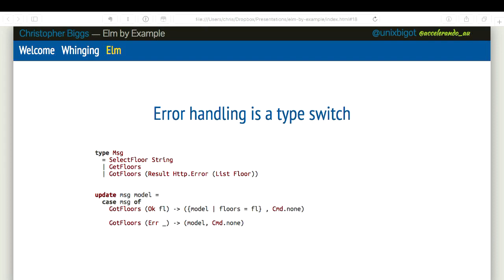One last detail on those updates. Of course, interactions with the outside world could result in errors. And when this is possible, we declare our response message as a union type, typically our expected result along with some kind of error. The benefit of that is that the compiler will enforce that we're always dealing with all the possible type values. So this is part of Elm's boast that you will never see a runtime error. It's not bulletproof, but it's pretty close.